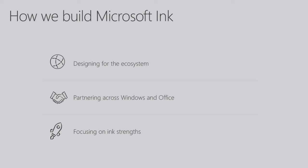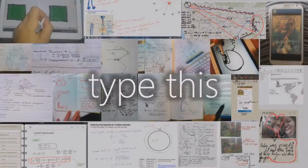And then the last one is about focusing on ink strengths. One of the things that we hear often is, well, I want to keep using my keyboard, and my answer is always, me too. I don't want to just use my pen. I don't want to write a really long document with my pen. I'm way faster typing. So it's not about taking scenarios that are great using keyboard and making them work with the pen. There's no reason for that. We're not going to prevent it. You're more than welcome to do so. But we really want to unlock those scenarios that are just not possible to do with your keyboard today, that are just really hard. You can think about many examples of them, like for example.